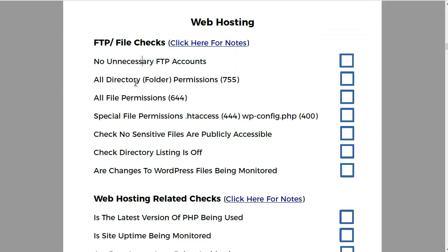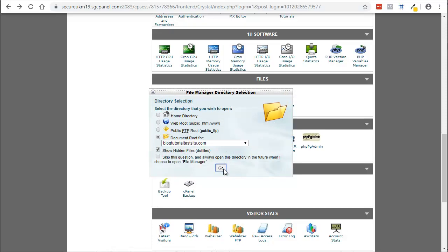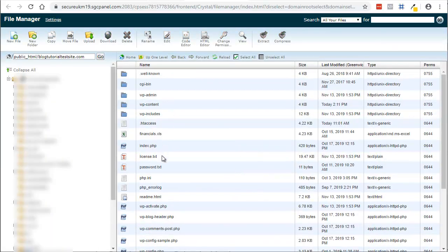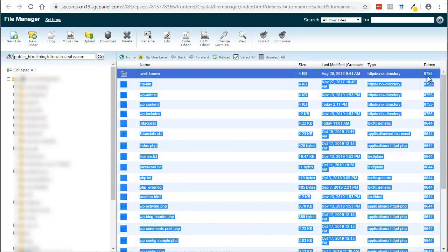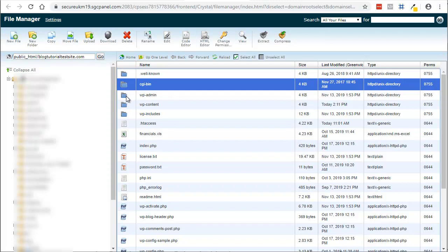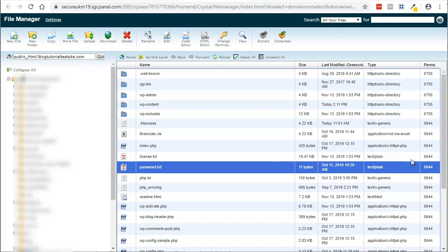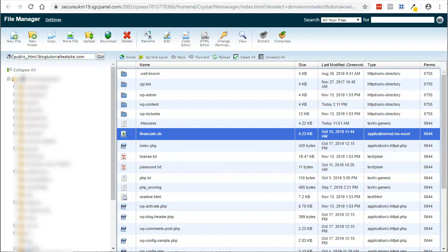Next, we've got all directory or folder permissions are set to 755 and all file permissions are set to 644. If we go back to the hosting, if we go into File Manager, this will show you a list of all the files on your hosting account. So for this particular site, we can see that the permissions under this column are set to 755 for folders. Generally you'll have an icon like this representing folders, and then files, depending on the type of file, will have different icons like this, and they should be set to 644. So that's always worth checking.